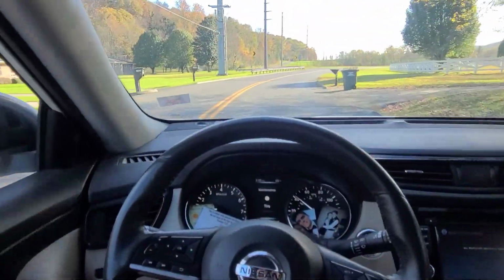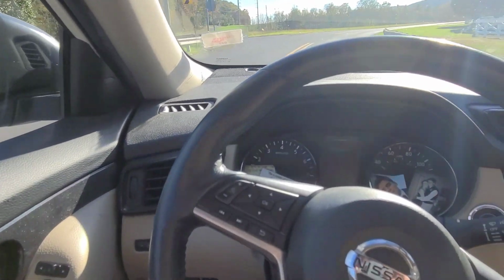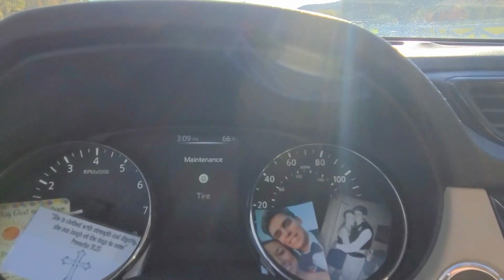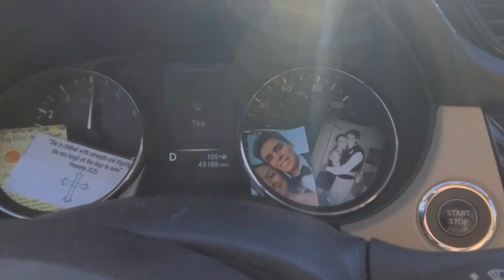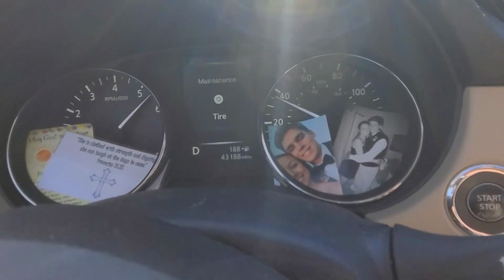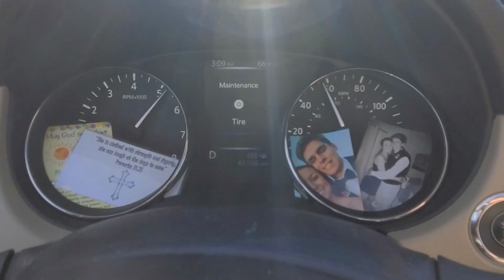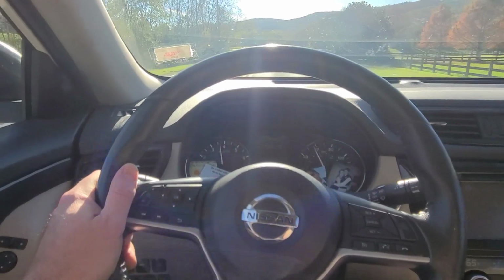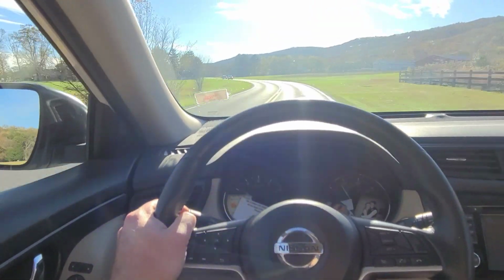Here's my little favorite 0 to 60 spot. I'm going to put her in sport mode. See what she'll do these days. Whoa, are you kidding me? Wheel spin on a 2.5 Rogue with the CVT? What? But boy, it's loud. God, it's loud. But it works like it's supposed to.